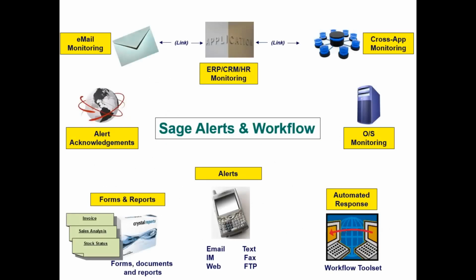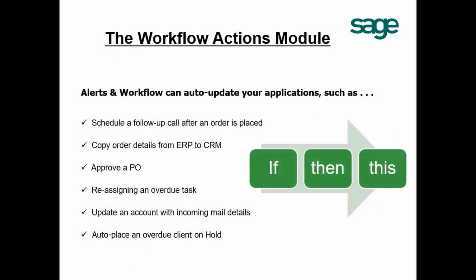Which brings us to the final component in alerts and workflow, the workflow part of the solution. And that is where alerts and workflow can go back into Sage 300 and actually add or update records. If a client is severely past due, let's have alerts and workflow recognize that and put that client on credit hold.